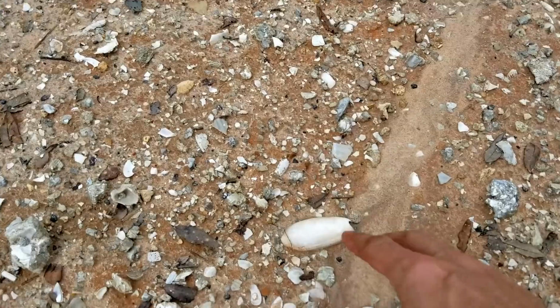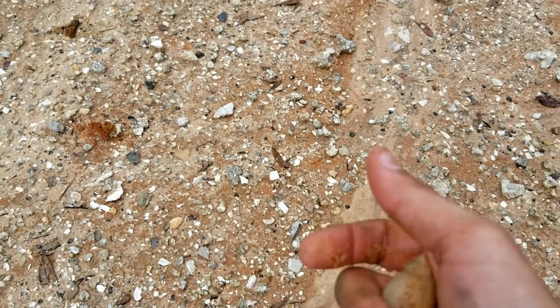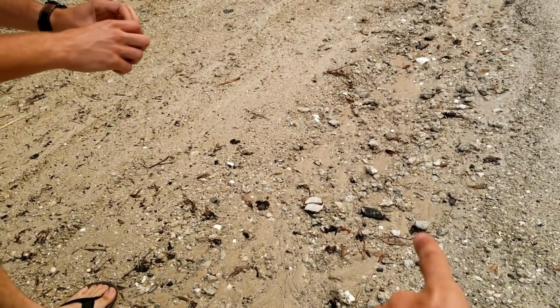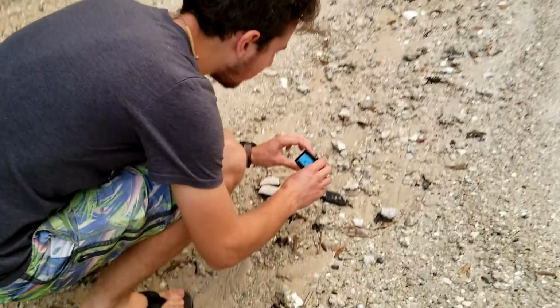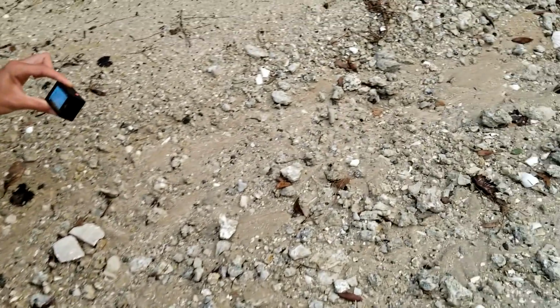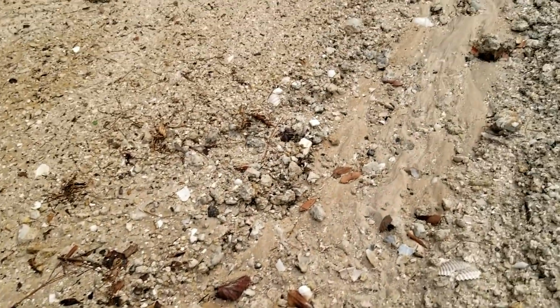What? Big old giant olive. Big olive shell. Can you imagine, dude? No, I can't. That's crazy. All right. In a nice shelly spot, there's a bone right there. A whale bone, something like that. Look at all the shell and stuff. So we're going to walk this spot really slow because it looks really nice.